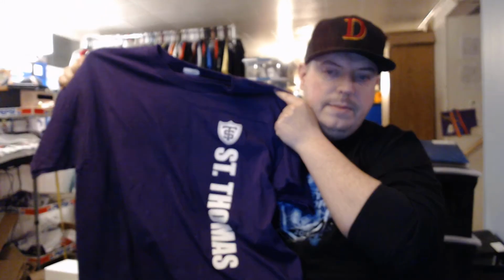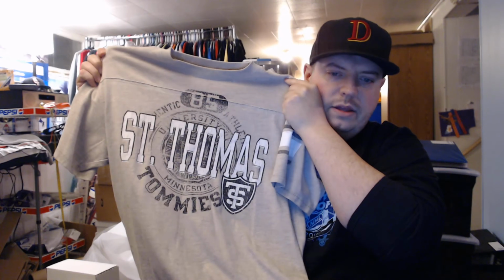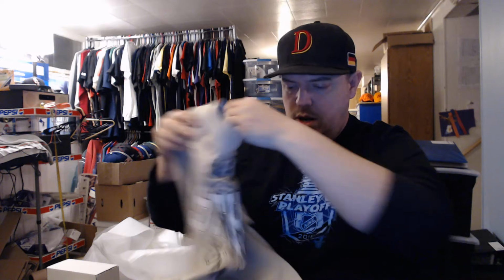Okay, so we had another 2 items sell. So 2 St. Thomas t-shirts. This one I like a lot. This one's good. Both of them relatively new. I really like this one. This is made to be sort of a vintage style, even though it's a new one. 23 for the pair. Is that right? Yeah, 23 for the pair. They actually paid in 2 separate transactions. I'll refund their extra shipping on that.